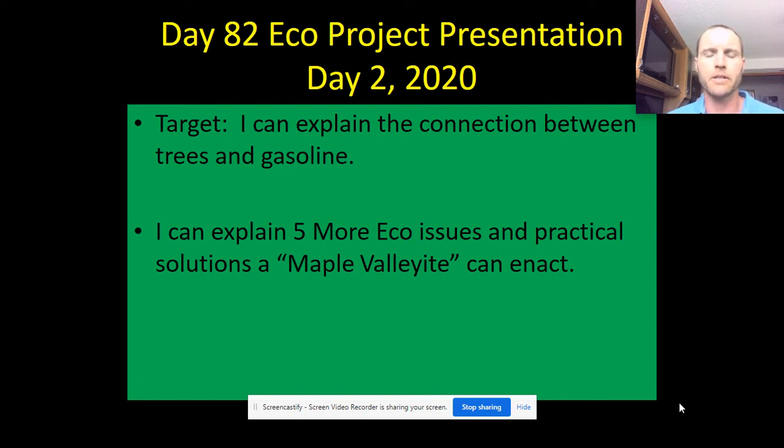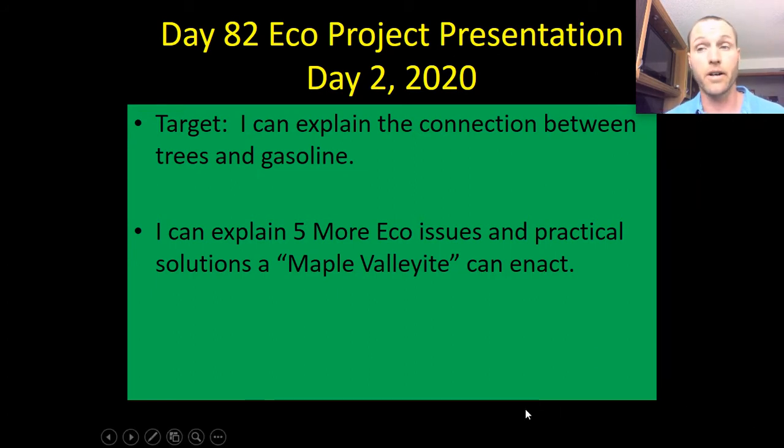This would normally be the second day of our eco issues presentations. And as we get into those things, one of the things that we'd be trying to figure out is 5 more eco issues that we could actually find practical solutions to for a Maple Valleyite. But before we do that, I want to take a look at this thing called gasoline, right?